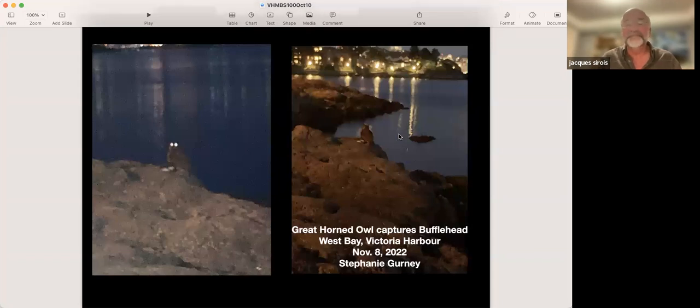Look at this. This is another exciting picture that I was sent not too long ago by Stephanie Gurney, an Esquimalt resident. She managed to capture with her cell phone a great horned owl hunting buffleheads at night. She was sitting on the rocks along the West Bay walkway, heard a big splash, grabbed her phone, and there you go, a great horned owl and a bufflehead. An amazing story. There are a few documented stories of predators hunting ducks at night, and it happened right here in West Bay in Victoria Harbour. Thank you, Stephanie, for sending your picture.